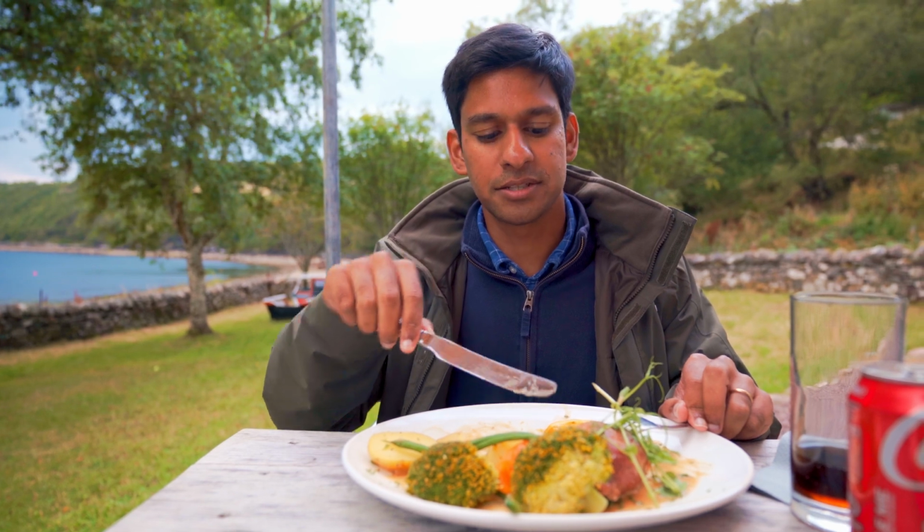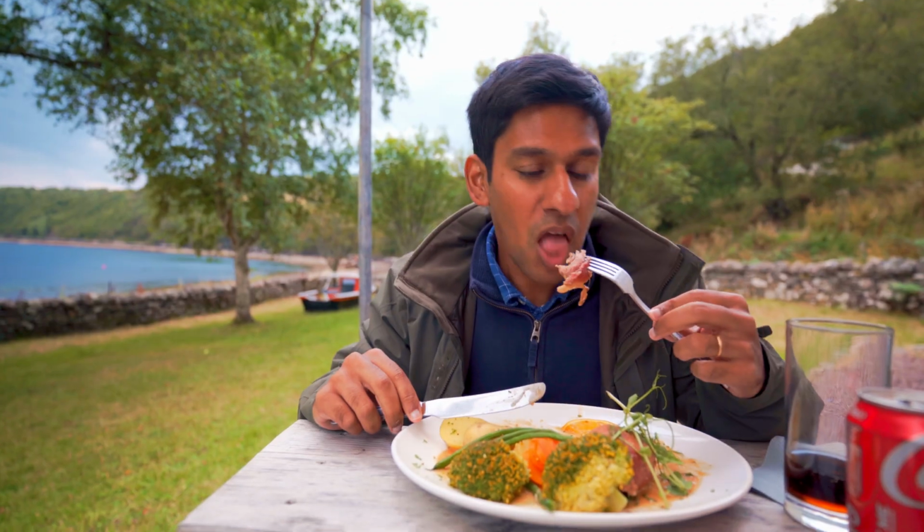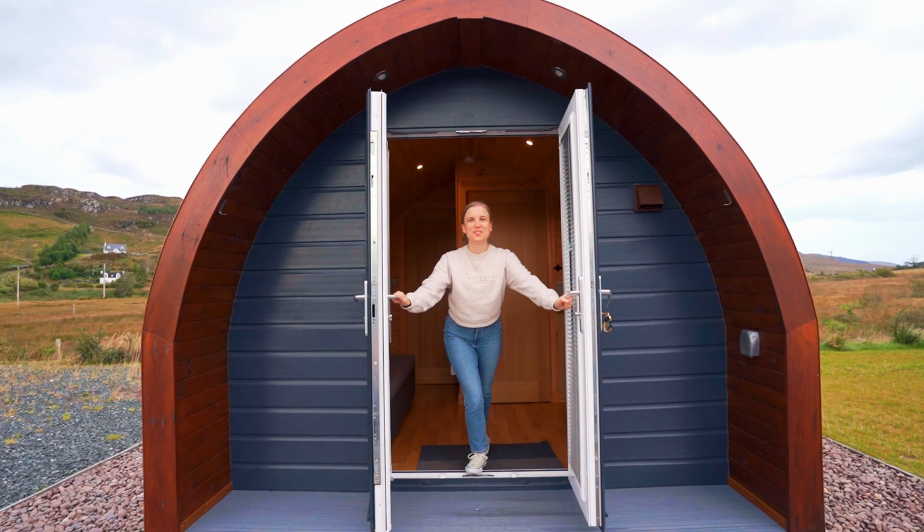Pheasant stuffed with haggis. My very first bite. Welcome to pub tour number 2.